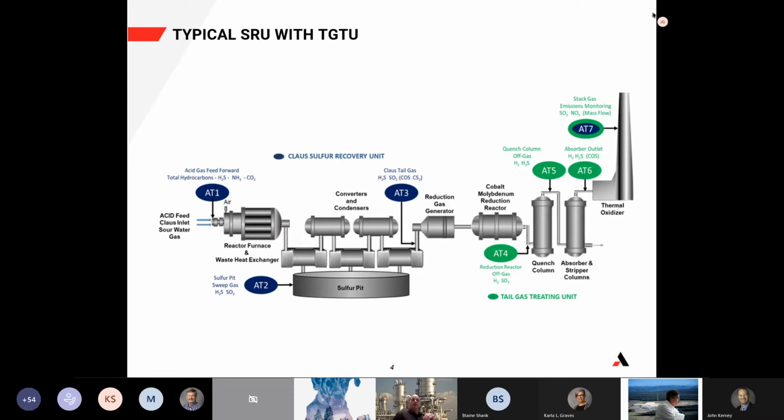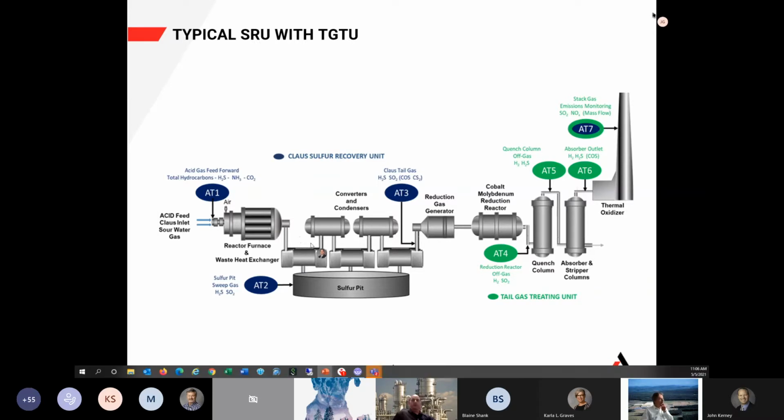A typical SRU, what we're looking at here, just as a reminder, is on the front end, you have some type of furnace assembly that goes into the condensers and converters. Ultimately, this is where a vast majority, hopefully 98, 99%, of the sulfur is captured. And it's either, the legacy term is sulfur pit, but it's effectively a sulfur storage area. And then what we've seen more recently is tail gas treatment units have been added. What they do is help remove some of that additional sulfur that might have still been coming out the back end of the CLAUS unit, and treat that before it goes out through the stack here.